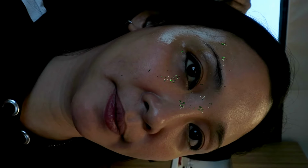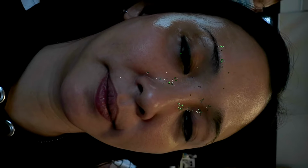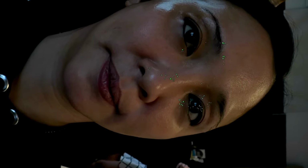So patient happy? Yes. Okay, so this is to show the magic of eyebrow lift. Immediate, and no downtime, and quite painless, right?